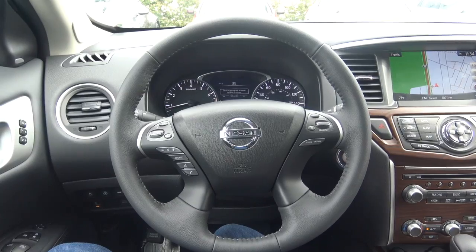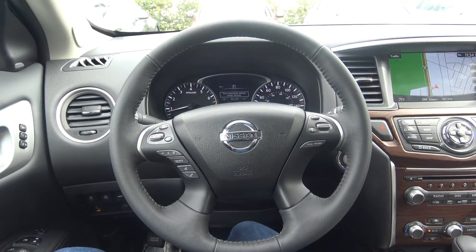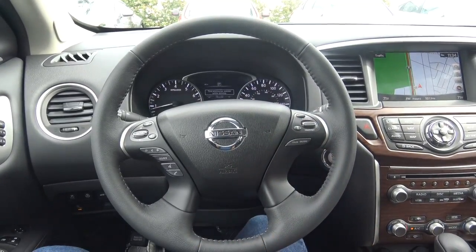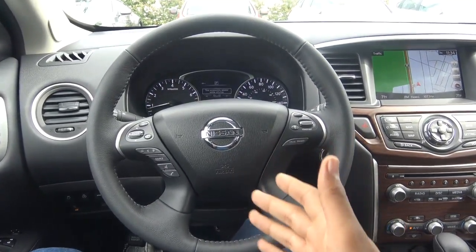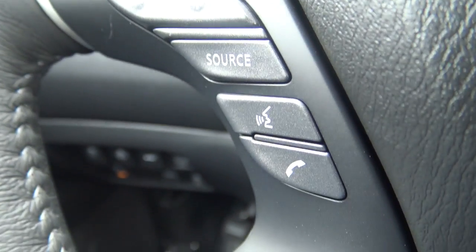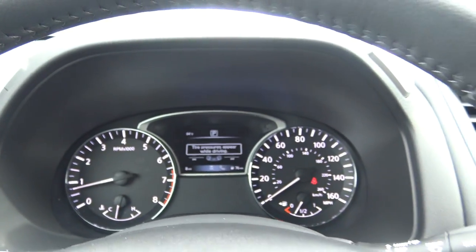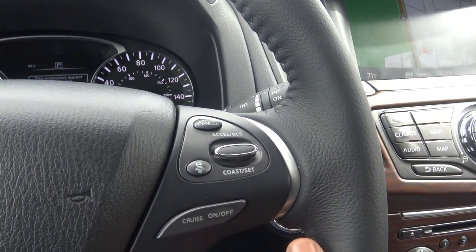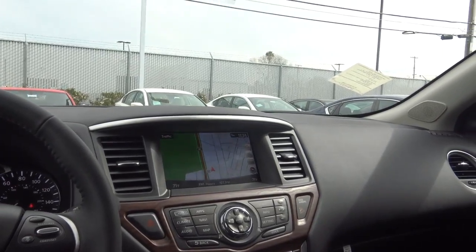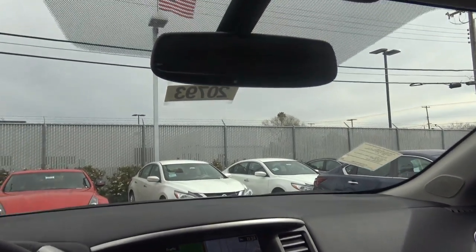Now, the steering wheel design is pretty much the same thing that you'll find on many other of Nissan's products, but it's slightly older when you compare it to some of their newer steering wheel designs, but it's okay looking. On the left here, we do have your steering wheel mounted audio controls, Bluetooth phone controls, voice recognition. Then you have your controls for your information center. We also do have adaptive cruise control as well as automatic emergency braking. So the Pathfinder has pretty much all of the latest safety technologies that are common.